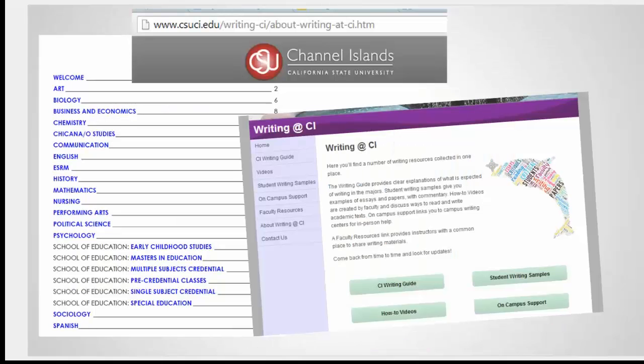Okay, when it comes to style manual and what the various disciplines are looking for, another great place to look is the CI Writing Guide, which is available here on the CI website. All of these departments have contributed to the guide. They've given specifications for what they expect out of writing in their majors, and in a lot of cases, you can see sample papers. If you need more information, let your professor know that you'd love to see some more information about your program in the writing guide.